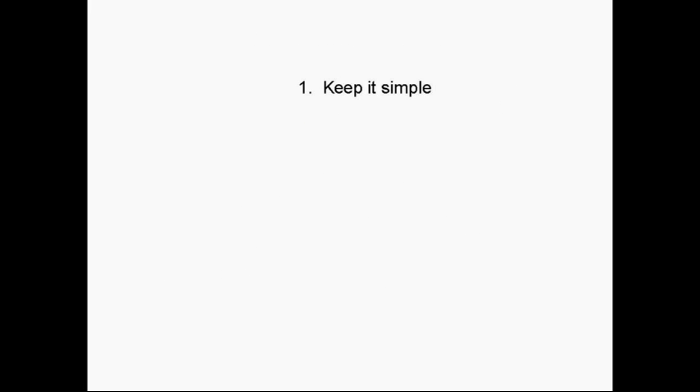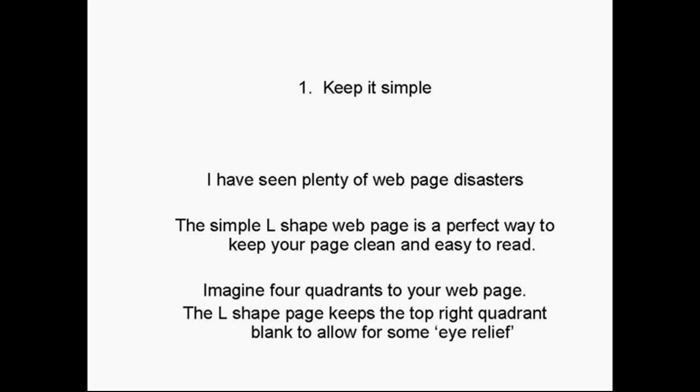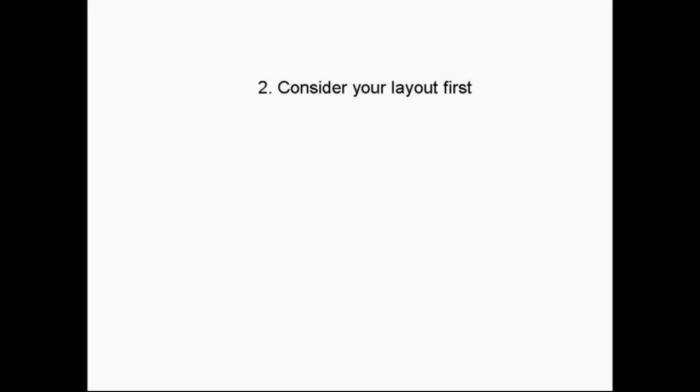Number 1, keep it simple. I have seen plenty of web page disasters. The simple L-shaped web page is a perfect way to keep your page clean and easy to read. Imagine 4 quadrants to your web page. The L-shaped page keeps the top right quadrant blank to allow for some eye relief.